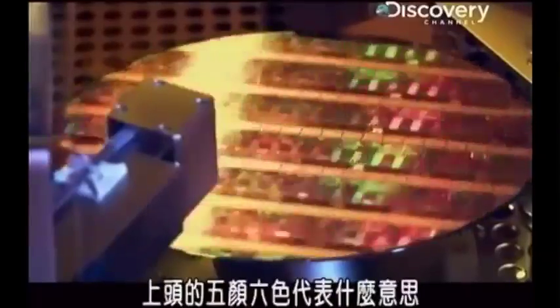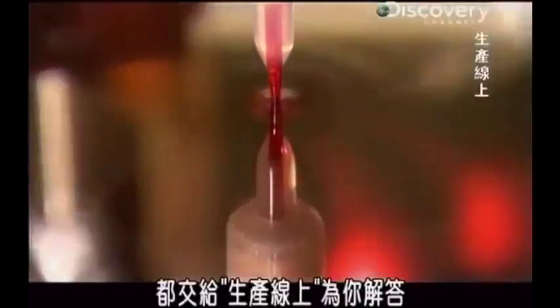What's the meaning of the colorful patterns on this disc full of semiconductors? Find out next on Factory Made.